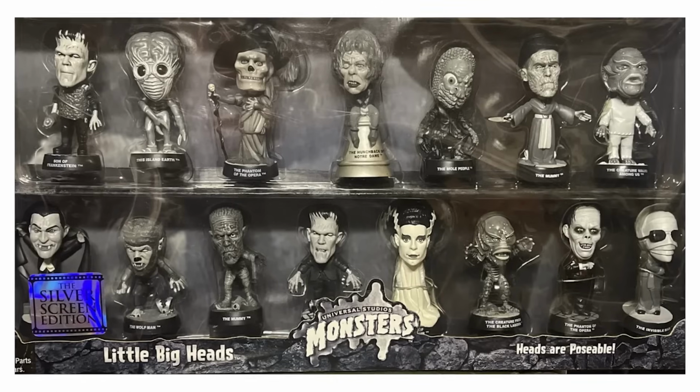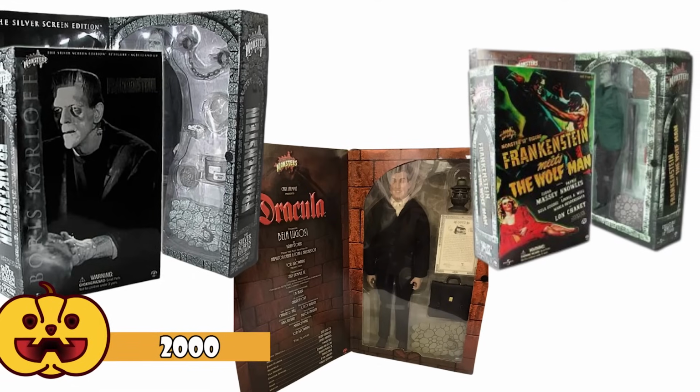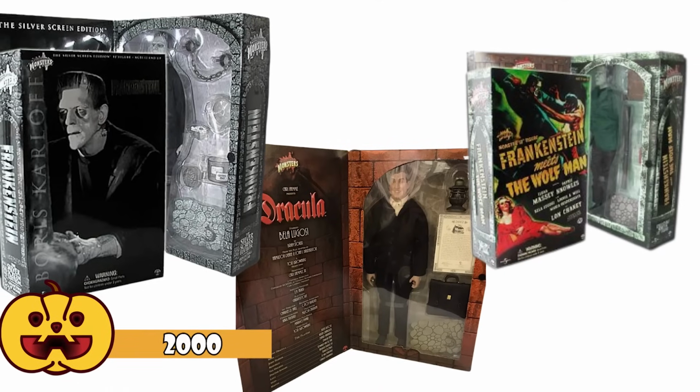To go along with their 8-inch figures, Sideshow created 2-inch little big head monster figurines, which I hate the word figurines. But in 2000, Sideshow introduced a line of 12-inch figures starting with Boris Karloff as Frankenstein's monster and later introducing characters like Dracula, and the Mummy, and the Wolfman. This was a time that had started to focus on specialty shops and mail order, and discontinued mass market production in 2001. And with this, they increased prices. To this day, this is the business model that Sideshow follows.